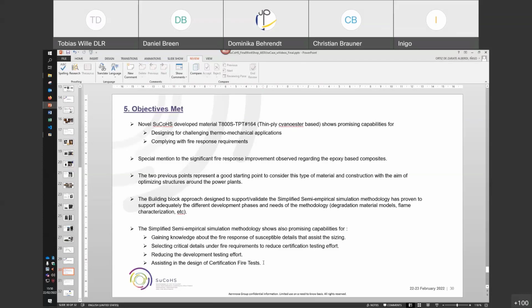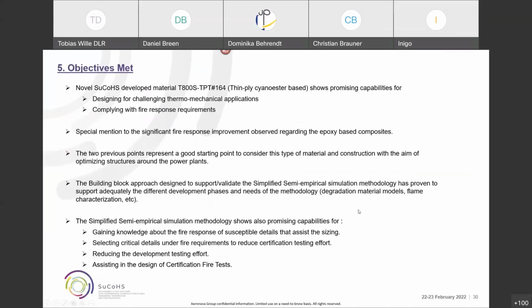I can see from the chat also that there are two questions regarding the T-intersection, how noodles can be used or have been investigated.